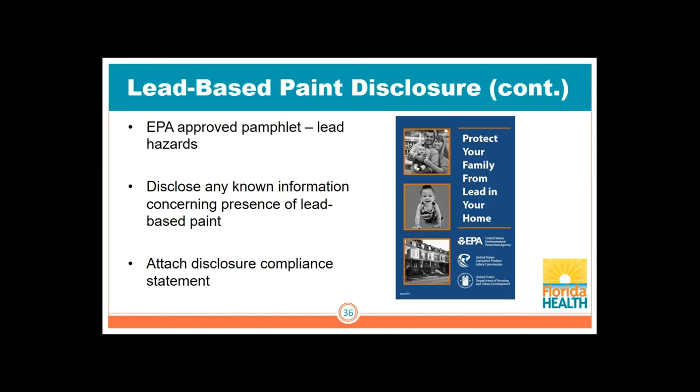The sellers and landlords are required to provide this pamphlet from the EPA, the Consumer Product Safety Commission, and HUD to educate them on what lead can do and how to protect their family from it. And the sellers and or landlords are required to disclose any known information about the presence of lead and provide that in this disclosure compliance statement. Now, the tenant and or buyer may waive their right to hire an EPA certified lead-based paint risk assessor or certified lead-based paint inspector to inspect the home prior to the sale or a lease agreement.